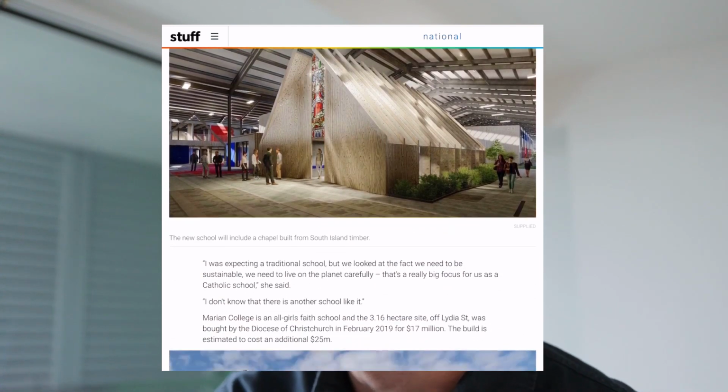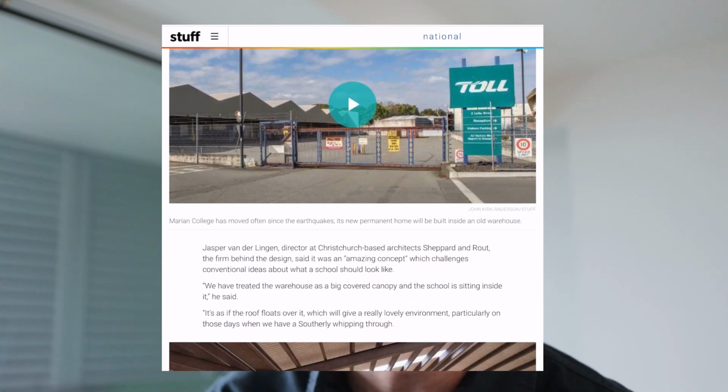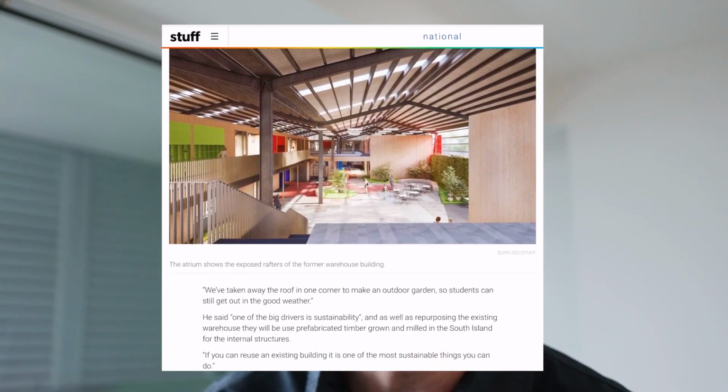In terms of the specs, there's 26 classrooms, a chapel, sports hall, and a bunch of other cool stuff, and they're actually developing it within the roof line of the existing warehouse. The announcements about it talked about sustainability and that sort of thing. I assume there's probably also a cost play, because by doing this, the school development becomes more of a fit out rather than a full-on base build.